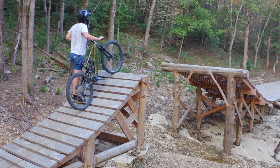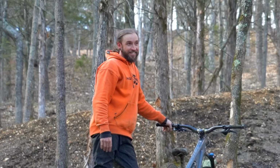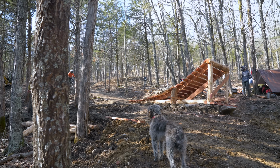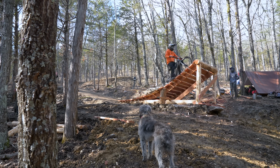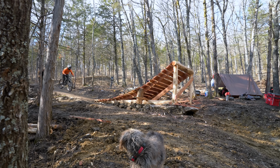I just spent 2 months building this massive gap jump, and Tyler here is going to be the first person ever to ride it. It's a long transition. But I'll let you in on a secret. I don't know if it's going to work. He's kidding. I've never built a jump with a gap in it like this before.